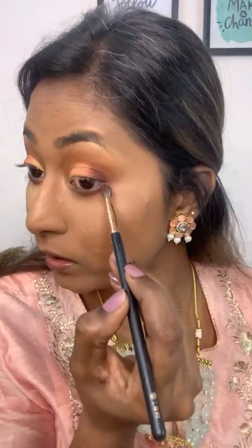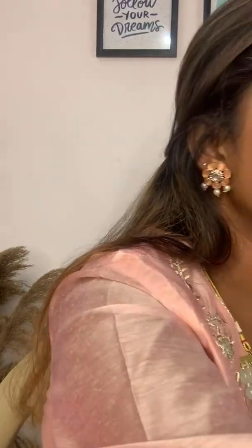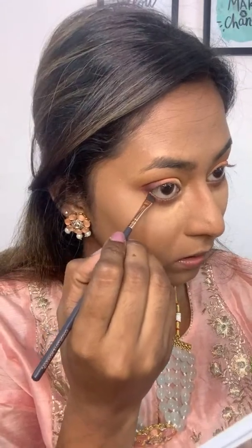I'm just running that on my lower lash line. Just connect it to the top eyeshadow work. And that's about it. Probably, if I can find an angled brush. Yeah. So I'm gonna pick up the Flex shade on an angled brush and just go really close to my lower lash line here at the outer corner.